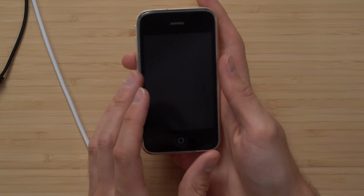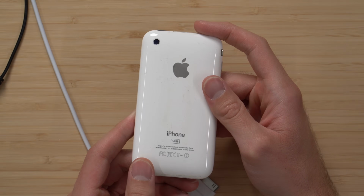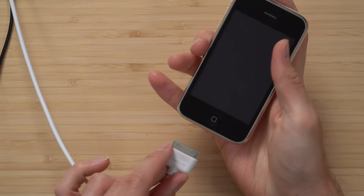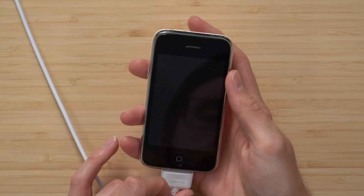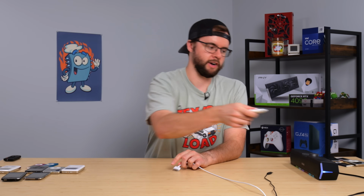Now, next up, we have an iPhone. And I haven't gotten any of these to work yet, but we got a white iPhone on the back, 16 gigs, no power yet. Let me plug it in and see if it'll boot up. All right, well, this one looked like it was trying to turn on, and then it just doing nothing now. So we'll try this one with FireWire in a future video.